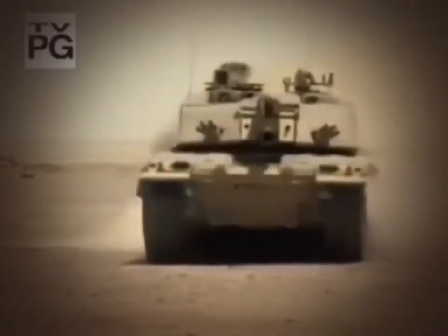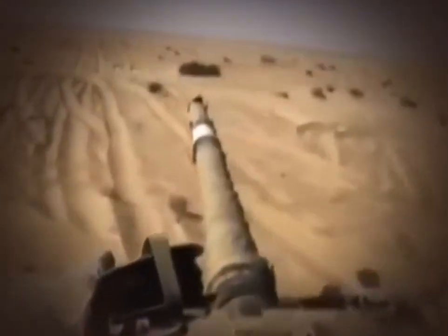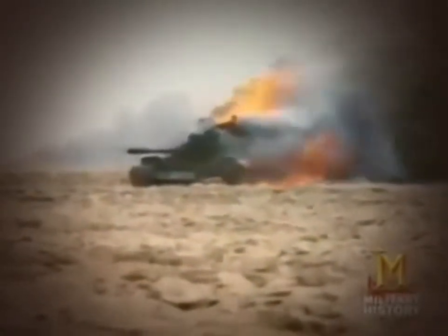When this 60 tons of high-tech military hardware rumbles onto the battlefield, there is absolutely nowhere to hide. This hard-hitting heavyweight's main function: a total and utter annihilation of enemy tanks. The destruction that it can cause is second to none.